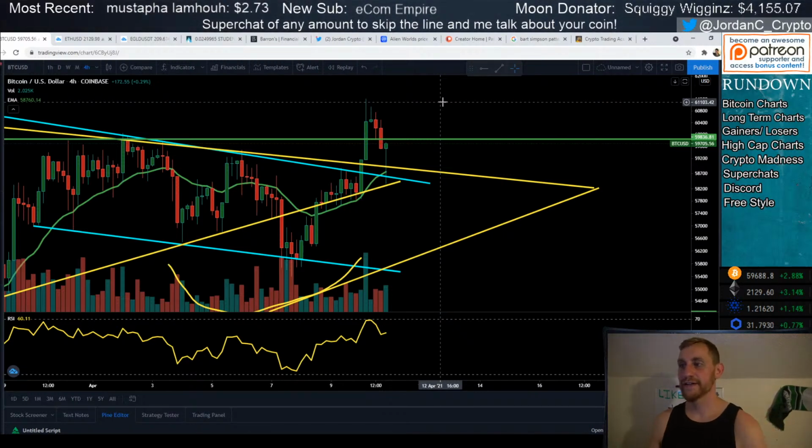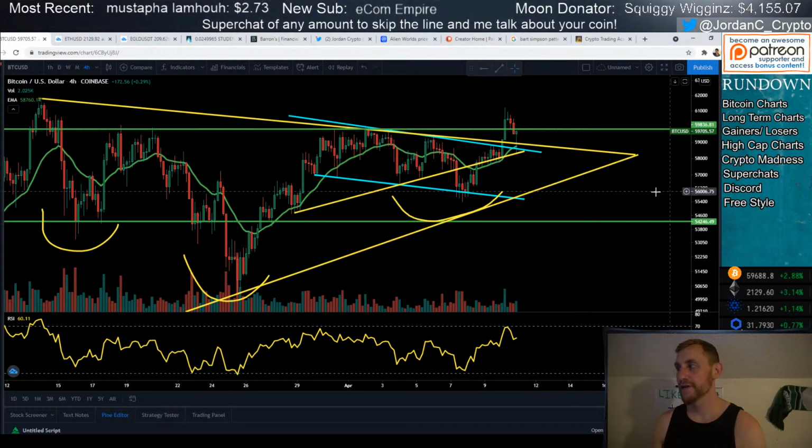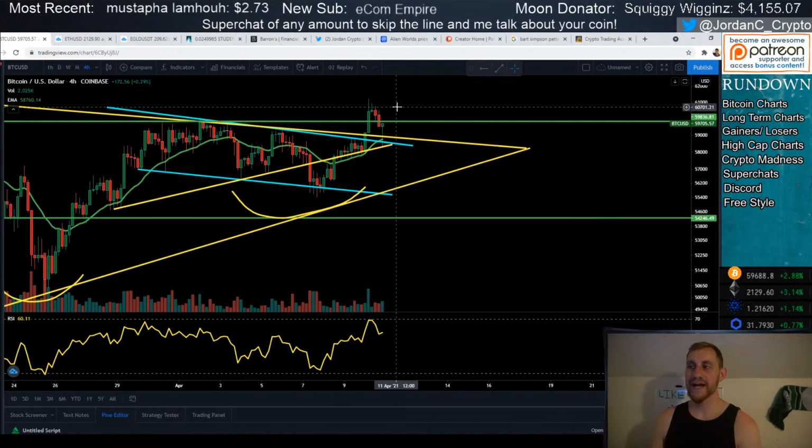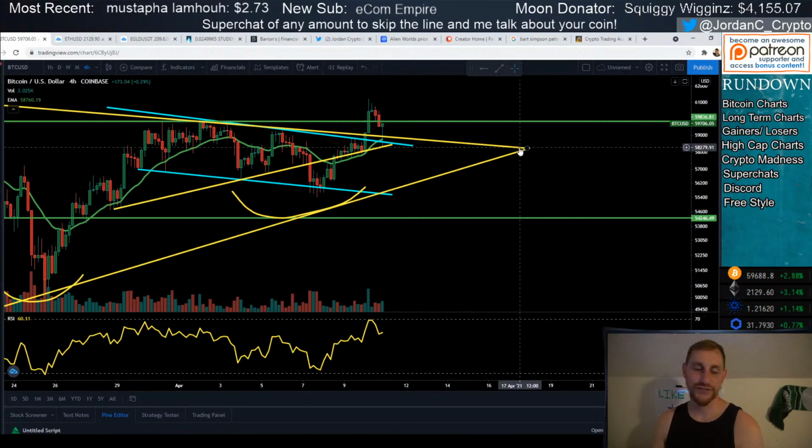59,705. So I really just want to get back over our high from April 20th. Then this will prove to me that this was a bullish backtest of both your 24-hour EMA, your bull flag, and your symmetrical triangle pattern.